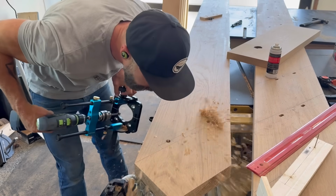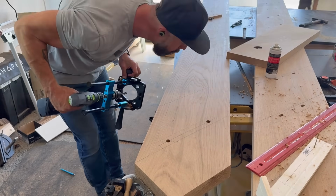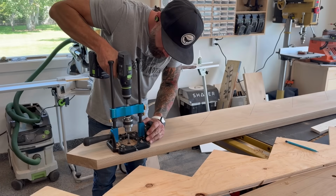I take that back. I used it at the cabin once when I was doing the trim. But this is the first time I've used it in my shop. So that still counts for something, right?